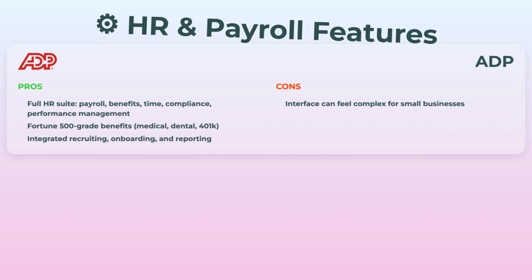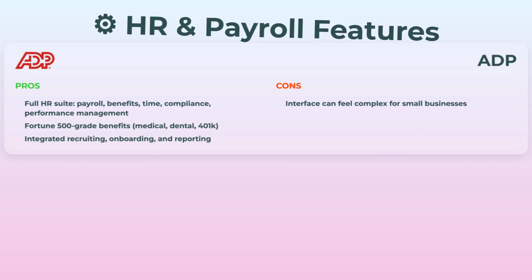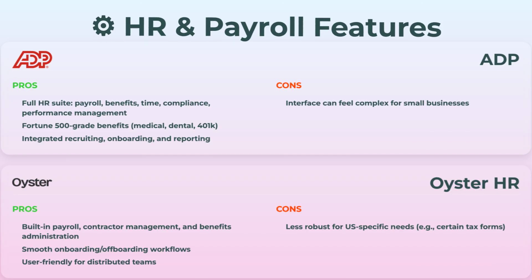ADP is honestly stacked. You get payroll, benefits, time tracking, compliance tools, performance management, the works. If you want those Fortune 500 level perks like dental or 401k, it's all in there. You can even handle recruiting, onboarding, and get deep reporting. Small caveat, the dashboard can feel intimidating if you're not used to big enterprise tools.